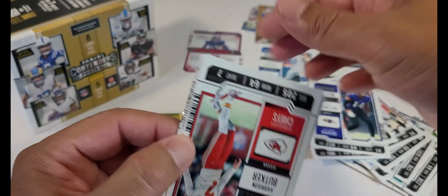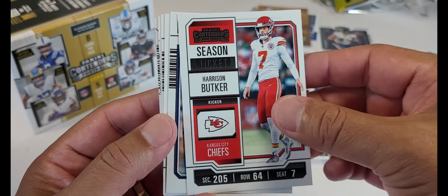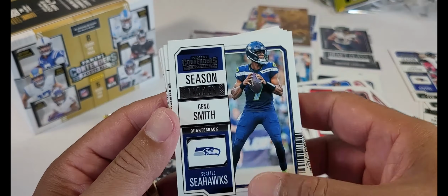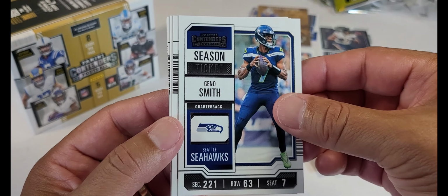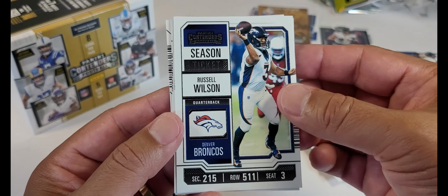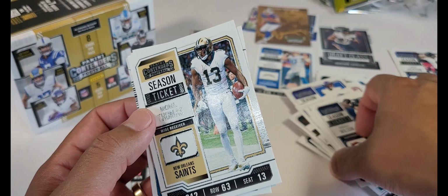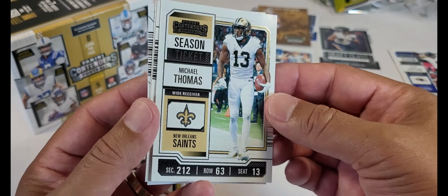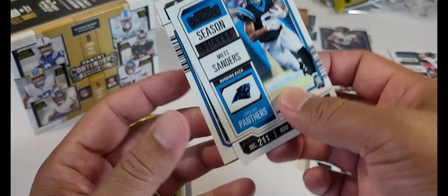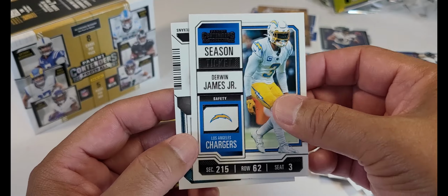Baltimore Ravens. Contenders is always like this with the tickets, though, but the prices have gone up on these cards. Do you guys feel like it's worth the prices now? They're like 30 bucks, man. Damn. 30 bucks for a bunch of base. So far, I've only gotten like one real rookie card, right? Two, maybe? Michael Thomas. Miles Sanders. Derwin James Jr.